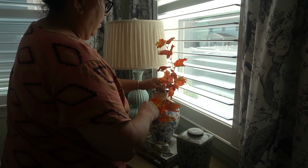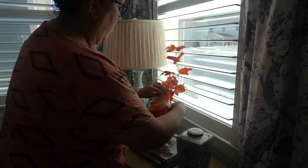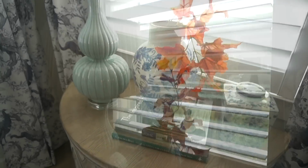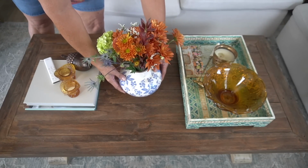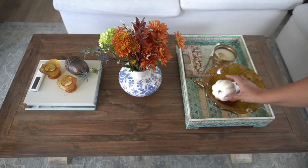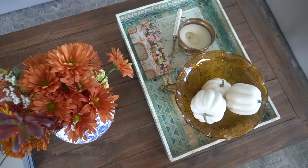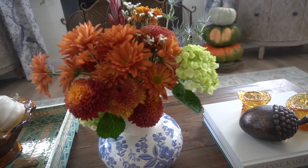I have one more of those picks, and look at how perfectly it sits in this vase on my side table. I just love how it's hanging off to one side, and it just looks very natural and organic in there. Even though it's not real, I prefer real, but the colors are not there yet on the leaves. So I went with faux. And then I made another small arrangement for my coffee table and decided to go ahead and add three faux pumpkins into my amber bowl, and I think this is the perfect fall coffee table decor. It just looks so beautiful at night, and just beautiful to look at with that pumpkin topiary in the background.